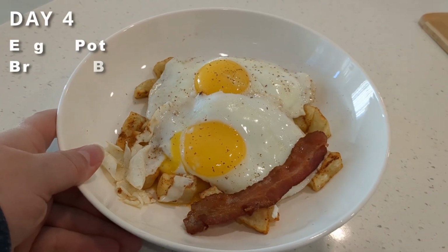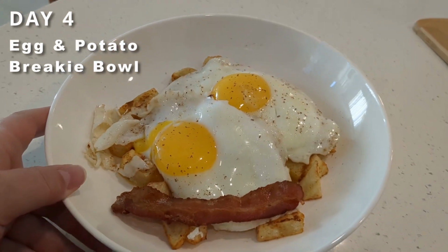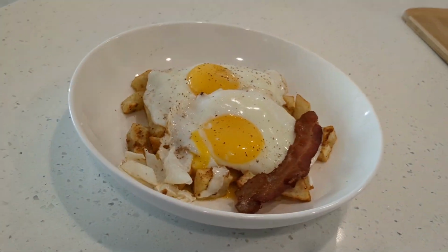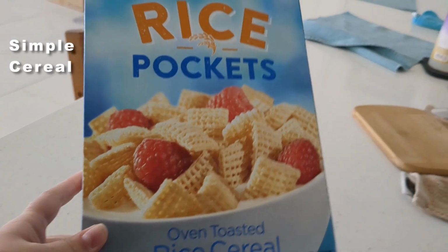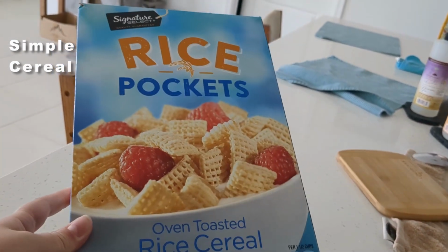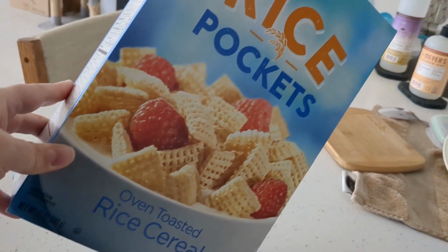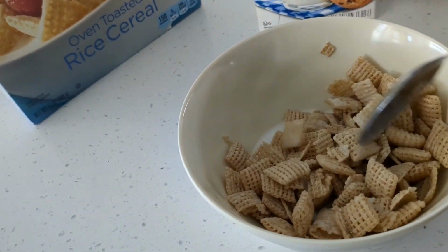Breakfast today is similar to a couple days ago, but this time I did over easy eggs instead. But it's the same potatoes with a little bit of bacon. I'm actually not that hungry after that huge breakfast I had, so I think I'm just going to have a bowl of these Rice Chex knockoff cereal for lunch today. Keeping it super simple, I guess.